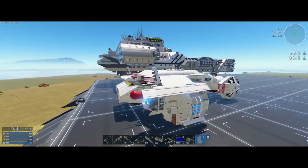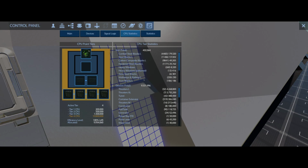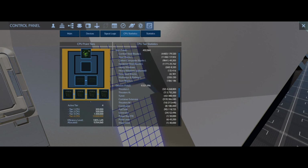Man, you know what? I forgot to look at the specs over here. Gosh darn it, again. One sec. It's amazing. I'm talking about one thing and thinking about something else sometimes. So this one had a 30-hour build time. This one's going to be quite expensive. CPU-wise, it fits within vanilla CPU, 10 million CPU. It uses most of that for sure.